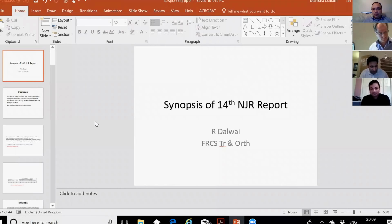It can come in the adult pathology. And also, as we saw last week in the statistics, it could come as a funnel plot question in the statistics section. But it is also very important to understand the details of the NJR, because you could use the data there to support your evidence and your answers in various questions and score higher marks. So with that and without further delay, I'll leave it to Ramesh to start.